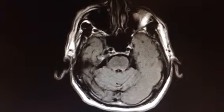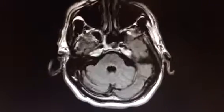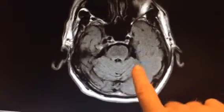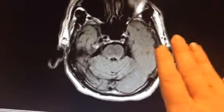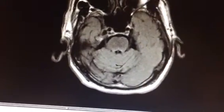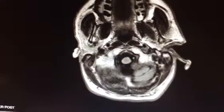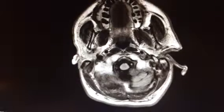Once you get into the nose, below the eyes, there's no apparent swelling or anything. I'm guessing that this is brain matter that, even though there's no swelling here, it's compressed the brain down, and that's why it looks a little different. So it's pretty severe. But that's one of the MRIs. I'll show you another one in a second.